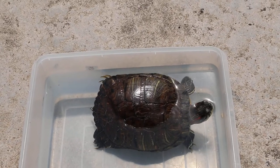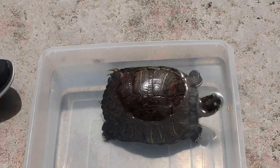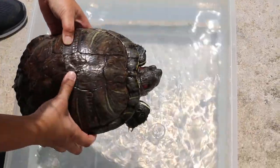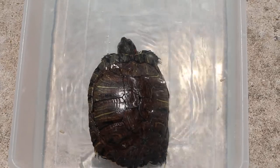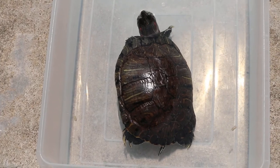So you can see that the right side is heavier. Put the red ear slider to here and see whether it can swim or not. See whether it swims or not. It's still not swimming much, huh? Not swimming much. Is it swimming? No.